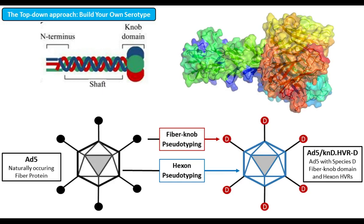We can also do something similar in the hexon protein. The hexon, being so abundant, is a major part of pre-existing immunity.